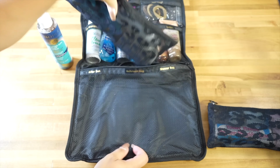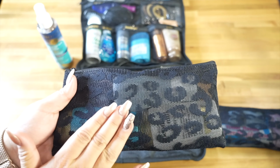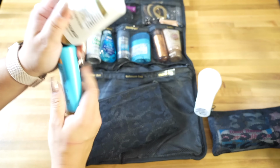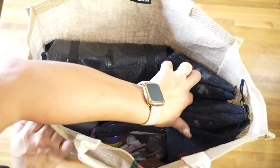Then in this bottom one here, this is for shower stuff. So I have shampoo, conditioner, and body wash. And I have to refill this, but just so you guys can see. And then we just have some travel size shampoo and conditioner.